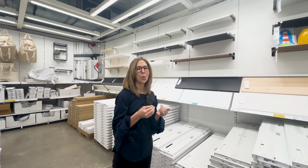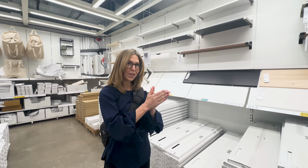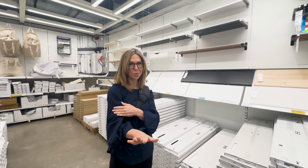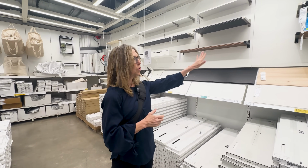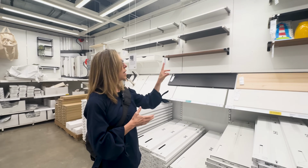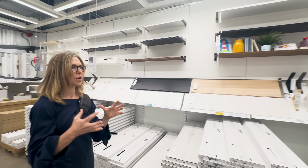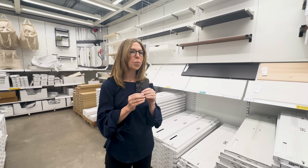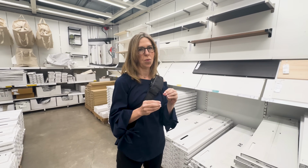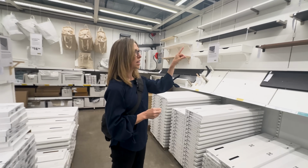Storage is also about making display, not just hiding it and shoving it in the drawer and closing it. I understand if you're a messy person, that's the best thing to do. But on occasion, open hanging or display shelves are useful. These ones are very good because they have the metal bracket, which is very helpful. The floating shelves are a little bit more problematic because they don't take a lot of weight. So these ones are nice because they're much more secure. You can see the different details on them.